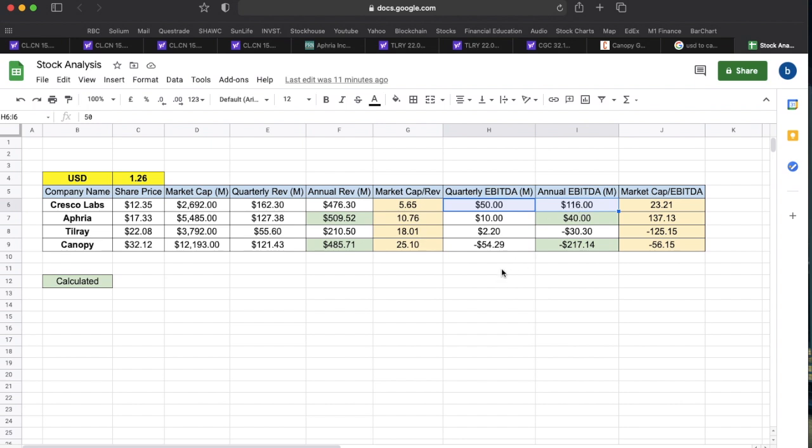And what this allows us to do is figure out a ratio of market cap to revenue and also market cap to EBITDA. So another way to read this is Cresco Labs is currently trading at 5.65 times annual revenue or 23.21 times annual EBITDA. And the way we get those numbers is by dividing market cap, so 2.7 billion, divided by annual revenue. And you can see the formula right there. Same thing for market cap to EBITDA. You can see we're dividing market cap by the 116 million of EBITDA. Now, one thing I wanted to call out here, you'll see that Q4 EBITDA and Q4 revenue were extremely strong.